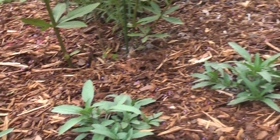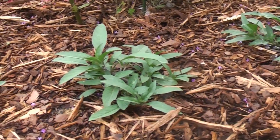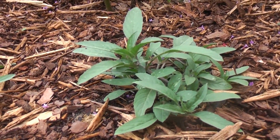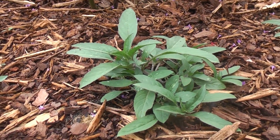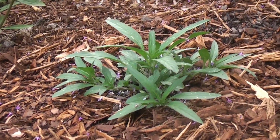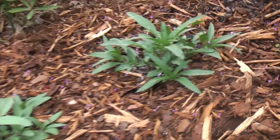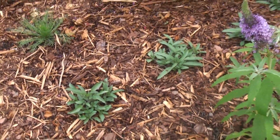And if you don't know, lemon mint and lemon balm are two different things. I will show you an example of lemon balm here in a little while, which has more of a chartreuse green leaf, a broader leaf, and the lemon balm will have tiny little blooms. Mine hasn't bloomed yet, but it will, and I'll show you the difference. But this is lemon mint.